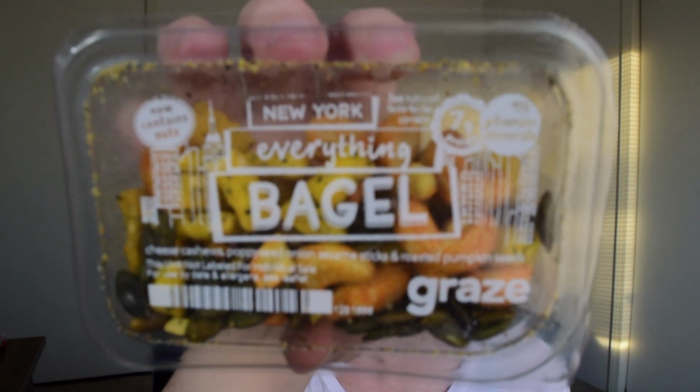And then this is another one I would not have chosen. This is the New York Everything Bagel. And this has 7 grams of protein. It has cheese, cashews, poppy seed, onion, sesame sticks, roasted pumpkin seeds. Yeah, probably wouldn't have chosen it, but again, I would give it a try. Like I said, there's quite a bit in here that I would not have chosen. So far, the only thing I would have chosen was these flapjacks. But you know what? It's getting me to branch out and try different things. I look at it that way.